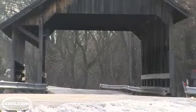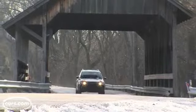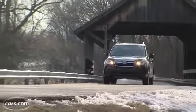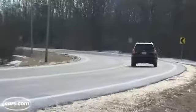Mileage is rated at 24 mpg in the city, 32 mpg on the highway, and 27 mpg combined for this base engine. Might not sound impressive, but the combined rating actually tops the CR-V and RAV4, Ford's Escape, and the Chevy Equinox. And that's the front-wheel drive models of those cars. The Forester, remember, comes standard with all-wheel drive.